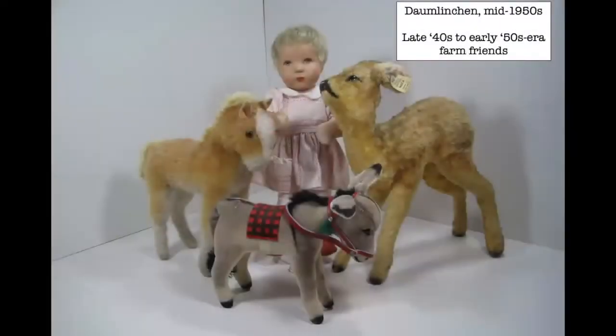Now let's move forward in time to the late 1940s to the early 1950s era. And this was, of course, a very good time for Steiff farm pets as well. And you can see these beautiful farm friends posing with this adorable little girl, probably from around the same time. Now, what was happening in the late 1940s through the early 1950s? The war had ended, and Steiff was starting to produce their wonderful farm and animal friends again.